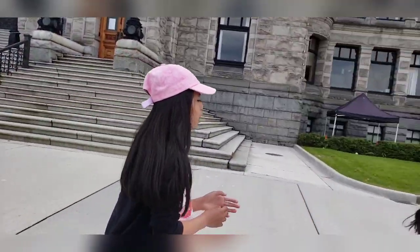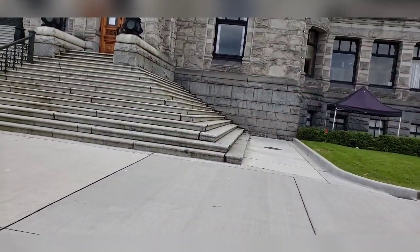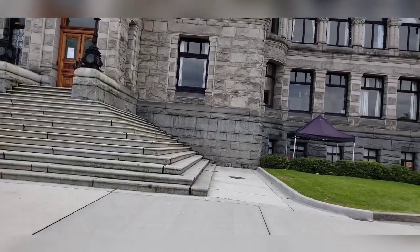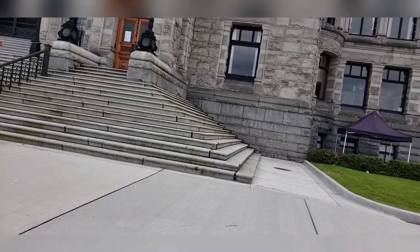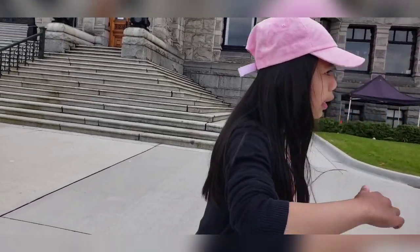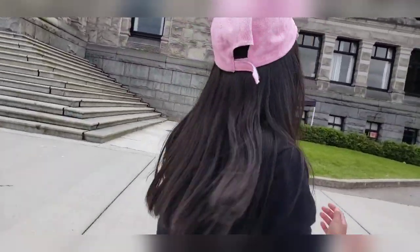Okay, ready? You want to tell me? Avery, come here. Avery, stay here. Let me tell you the answer. There are 14 stairs going up. Avery, come here. Come on, Avery.